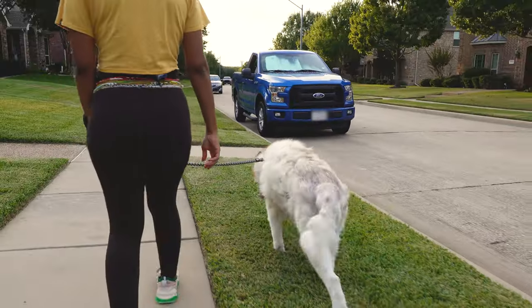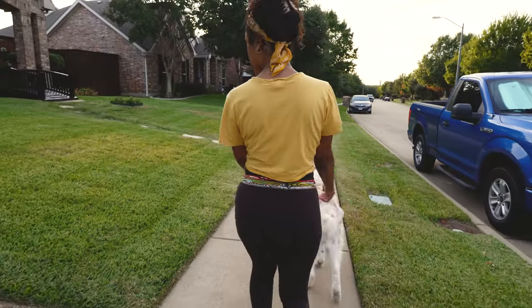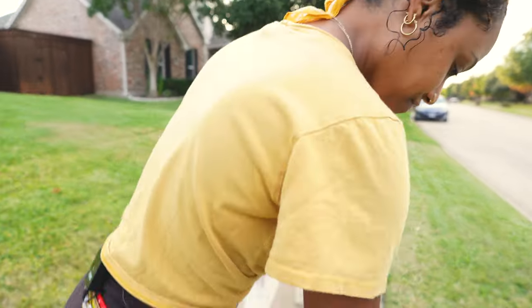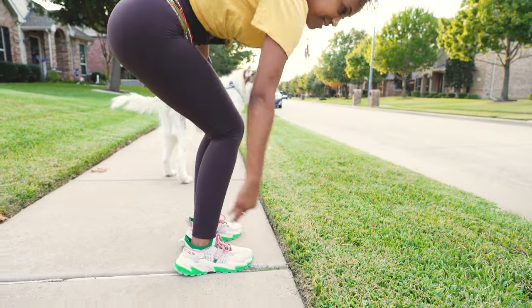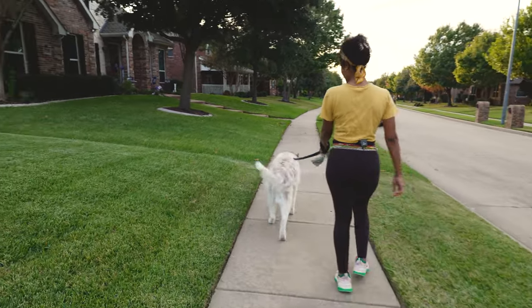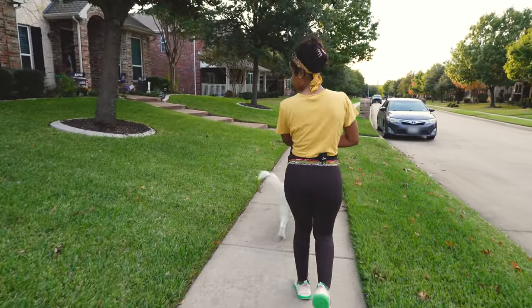Oh, look at that grass. This the grass you lay in. Well, they got some nice grass. Let's touch it. Oh, no. Never mind. Like a Christmas tree. Oh, why it look like that? It looks like it's nice. Oh no, that's Christmas tree grass.